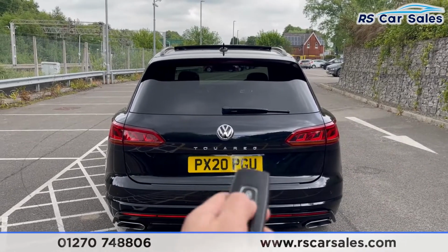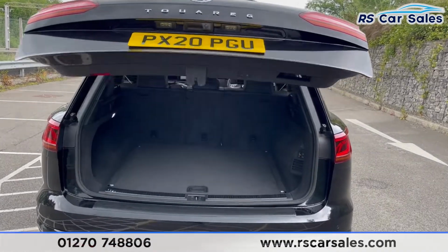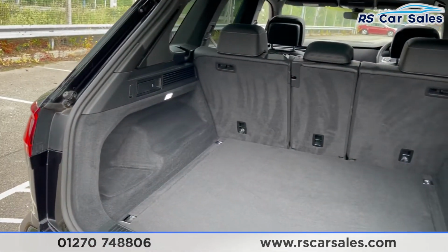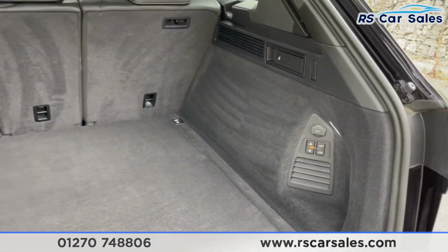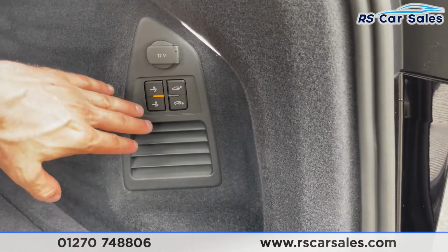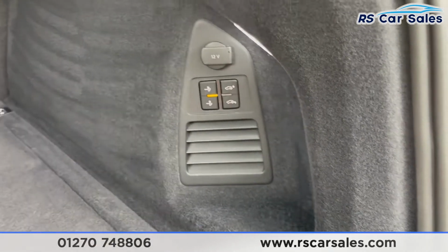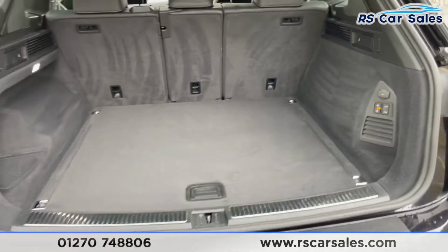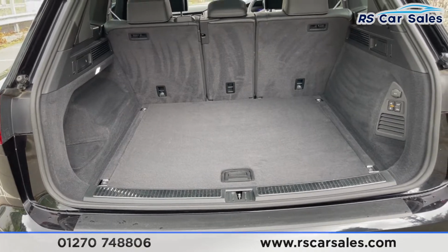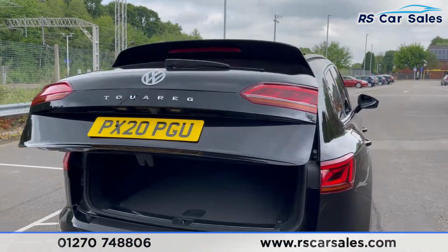Now we do have power assisted rear tailgate from touch of a button on the key, which reveals a nice spacious sized boot, as you can see just there. On the right hand side, you have your 12-volt connectivity. You have your button to open and get the tow bar out. You also have these buttons just here. Now it actually lowers the rear of the vehicle to make it easier to load luggage into the back. Now it's also power assisted, back down again from a touch of a button.